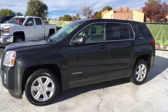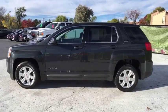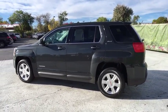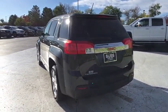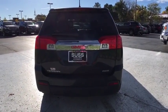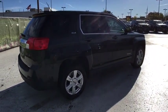2014 GMC Terrain. The GMC Terrain combines the benefits of a crossover with the style and functionality of an SUV. Terrain offers uncompromised capability, a balanced stance, and a commanding view of the road, letting occupants enjoy a confident driving experience. And an EPA estimated 32 highway MPG is not bad either.